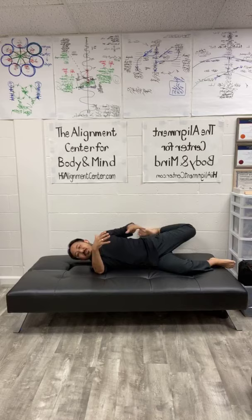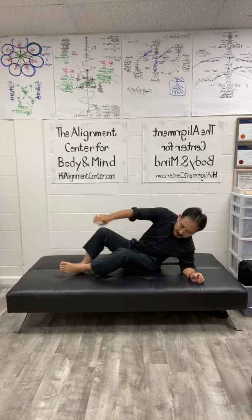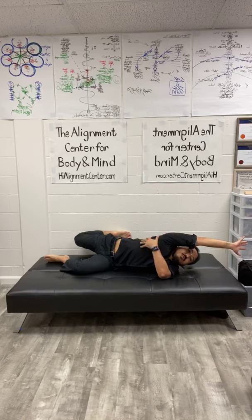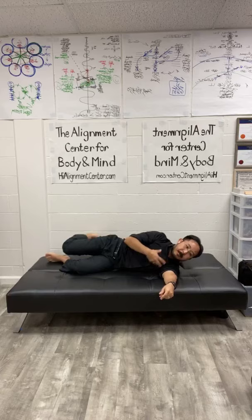Switch sides, do it the other way. Again, you pull your leg back. And if you want to take it up a notch, you can also reach up above your head. You can feel the pull, feel the stretch through the fascia, like that. Okay, so that's our second stretch. Again, you do 1 minute per side, that's 2 minutes. So we're up to 4 minutes, the first two stretches.